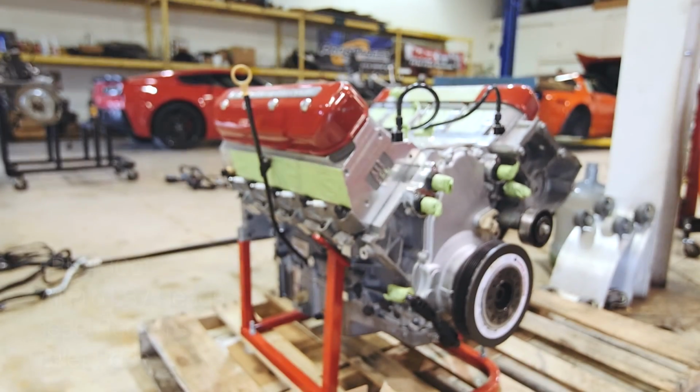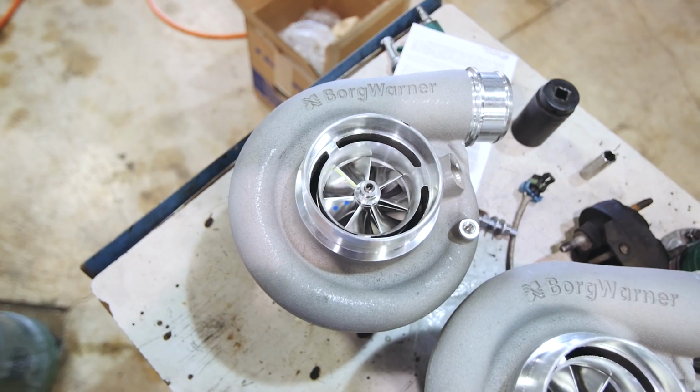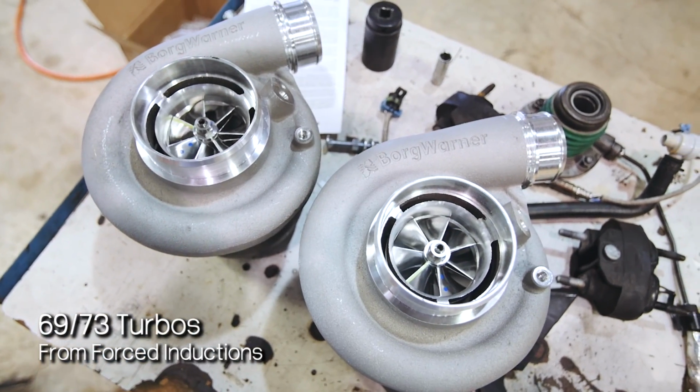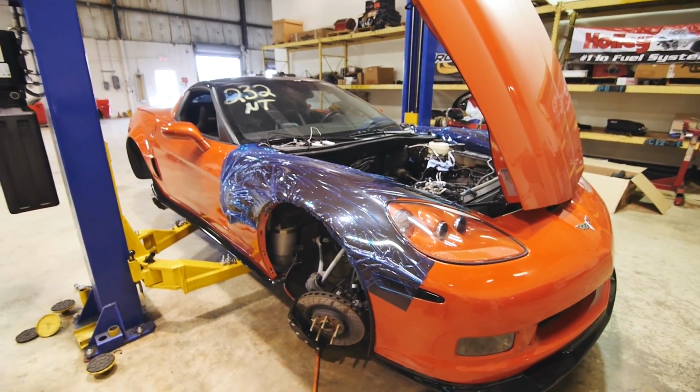So one night I'm talking to Fran and we're texting, and he goes, you should really live up to your Instagram name. That's all it took. So now we're sitting here with an ERL 430, some twin Borg Warner S376s, which is a 6973 turbo. Now it will be better, faster, stronger.